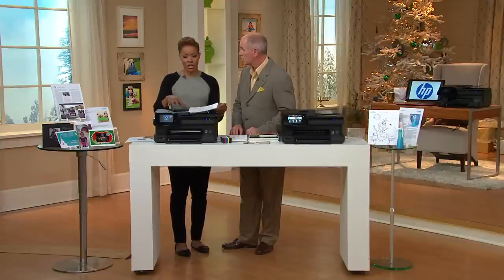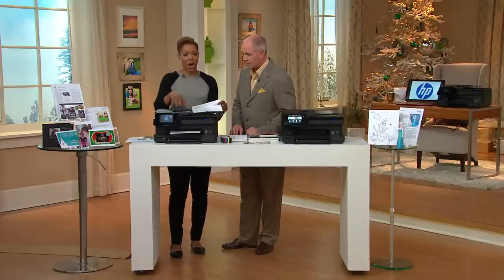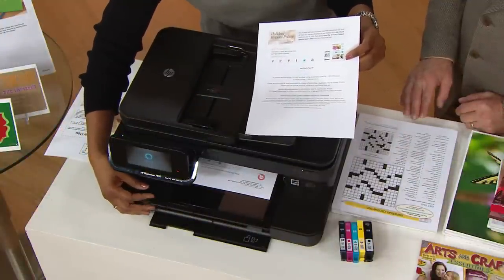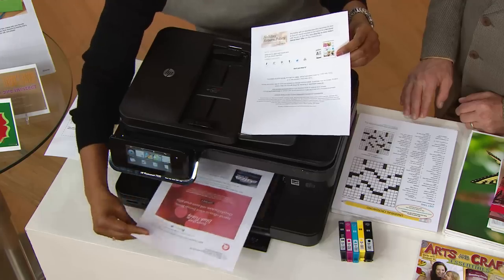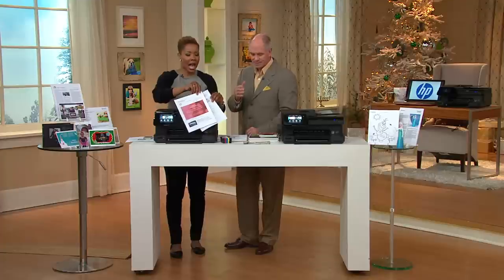Again, the auto feeder. As soon as this other email comes out, I'm going to make a quick copy of it to show you that auto feed capability. I was printing out one of my QVC emails. I got a sneak peek at something that's coming up. But look at the color. Look how fast that's printing out. This is just right off of my phone. Live in living color.